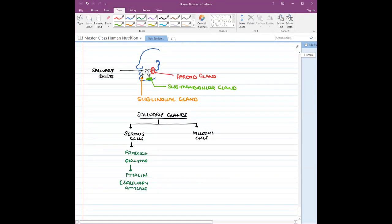Okay, or salivary amylase. So, what does this ptyalin do? I'll just give you an idea. See, we have starch. For example, guys, if you have ever noticed, even if you take some plain rice and you are chewing it, chewing it, chewing it, sometimes after a little while, this rice starts tasting a little sweet.